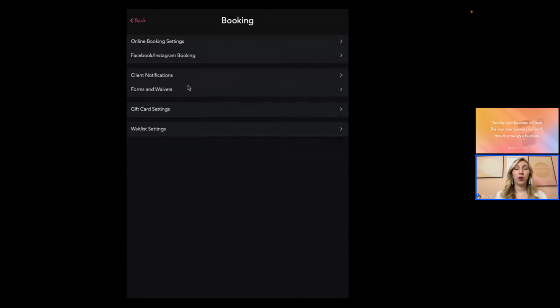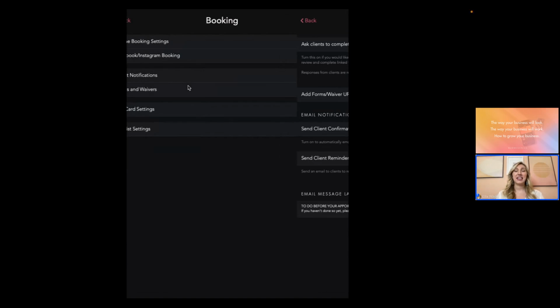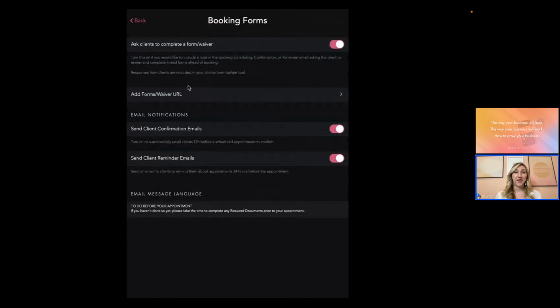We do have a forms and waivers feature currently that does allow you to link an existing electronic form or waiver to your GlossGenius booking notifications. In the future, we are looking at putting some improved versions of this feature out, so stay tuned.